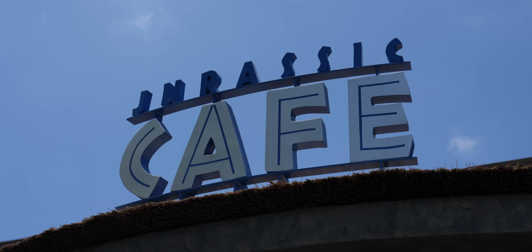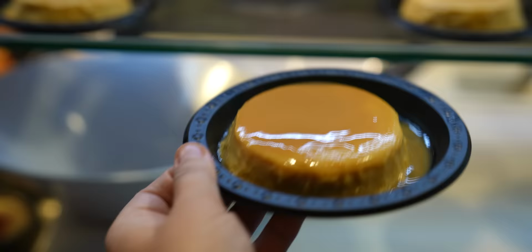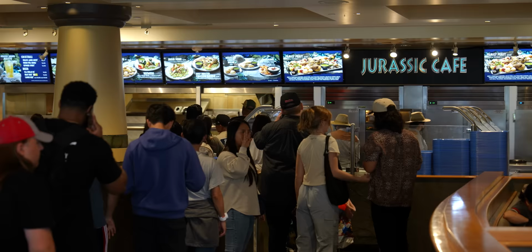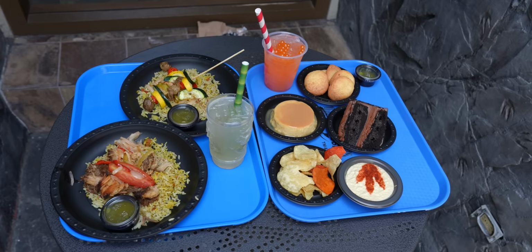Over at Jurassic Cafe, they have a whole new menu inspired by Jurassic Park's 30th anniversary. And that includes a ton of appetizers, some desserts, and even some entrees. They also have a family feast for $70 that feeds a family of four. We're not getting that today, but we got everything else.